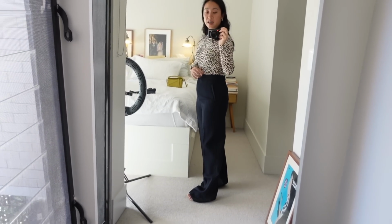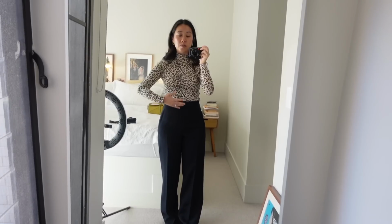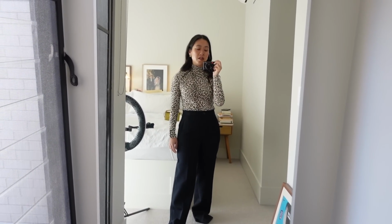But just picture these perfectly tailored to my height. And I think that we are on to what would be a very stylish Parisian outfit. Unfortunately, the trousers are not a success.